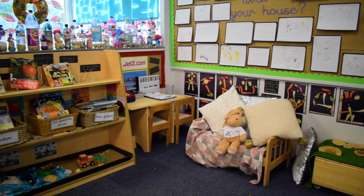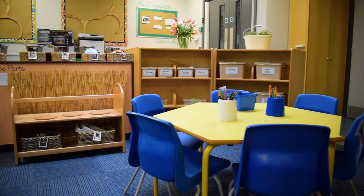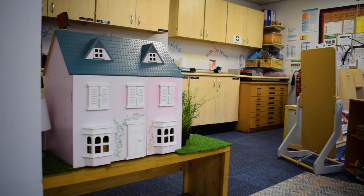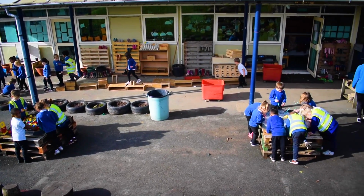We're a two-form entry school here at Crossflatts. We're incredibly fortunate because we have the use of two lovely, well-provisioned classrooms. We've also got a shared area and the children have free flow access to that throughout the day. We've got an incredibly fantastic outdoor area that incorporates large-scale sand and water play.